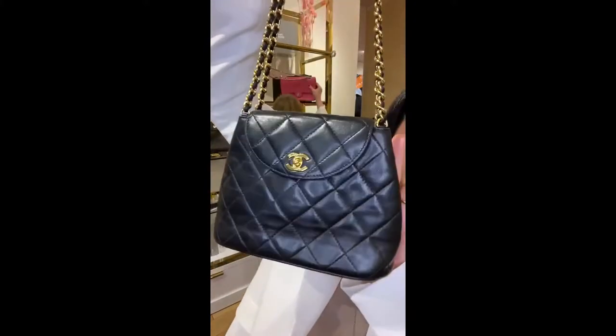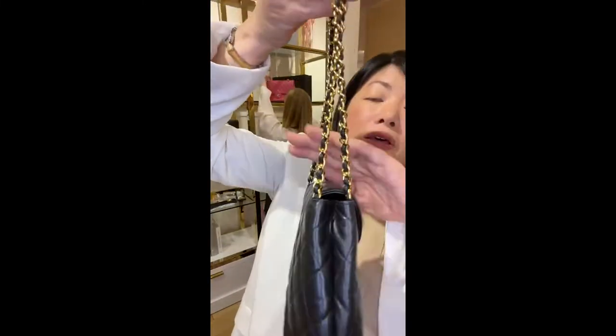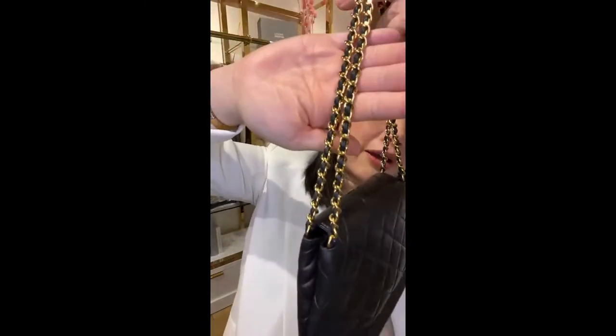So let me just show you the condition before we reveal the price. The hardware is in excellent condition, no tarnish. Has the original 24 karat gold gilding.